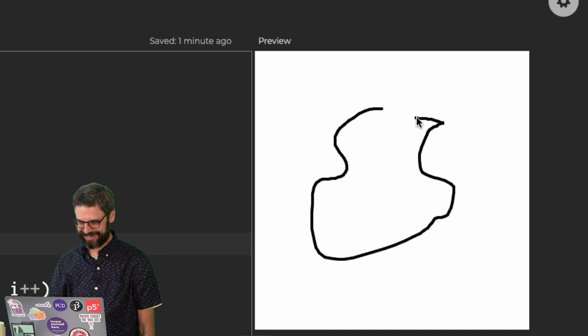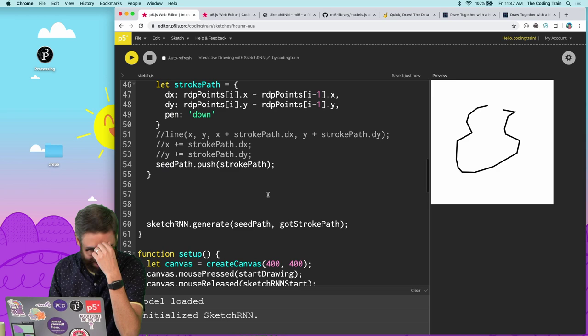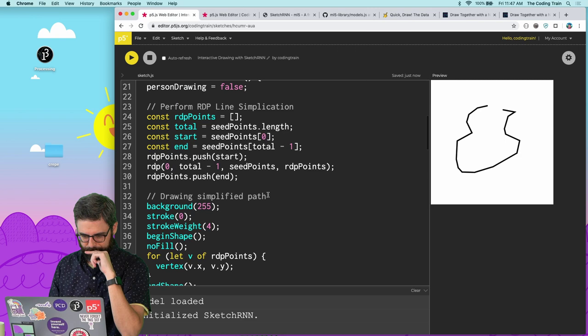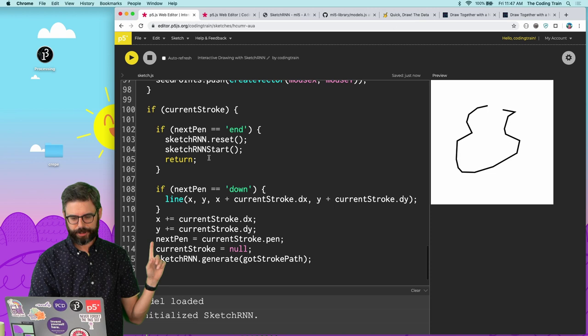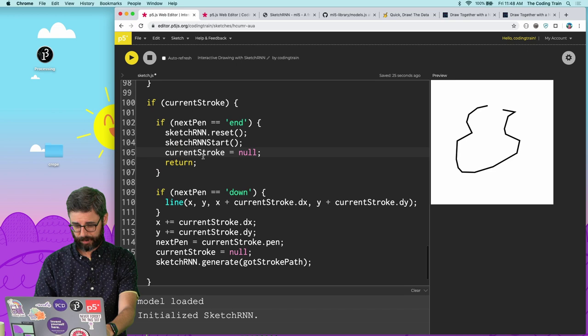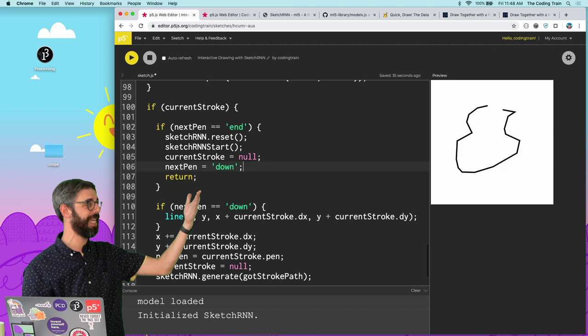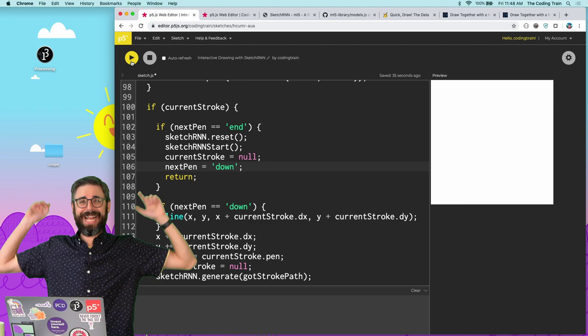No, it's not working still. What did I miss? Let's look at the chat. Next pen. Oh, this. So this return is a problem. Current stroke also should be set to null, I think. Oh, and next pen should be set to down. So I think I need next pen to not be end anymore, and current stroke to null. Oh, this is really going to work. Please work.